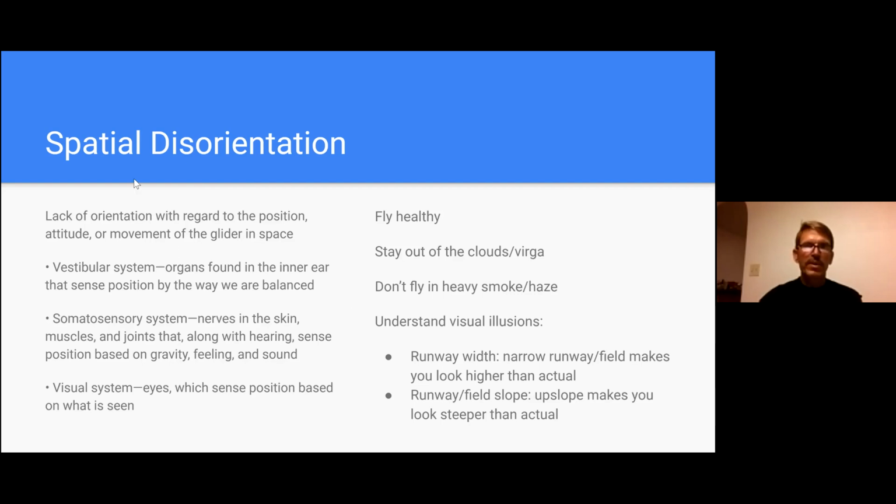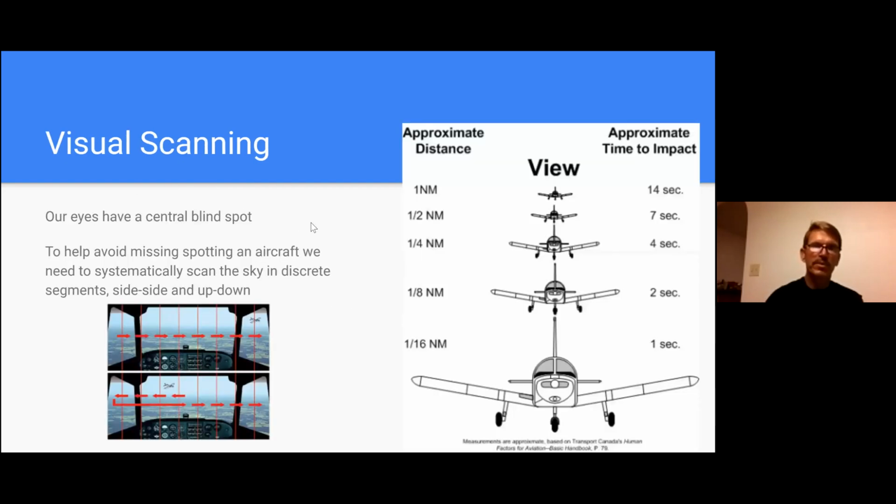And I just wanted to also briefly talk about visual scanning, because we were talking about looking out for other gliders. And you need to realize that your eye has a central blind spot. So if you're just staring at one point, and it's this very small point, you may miss that. So to help avoid missing any aircraft, you want to try to systematically scan the sky in segments, instead of just looking haphazardly across the sky.